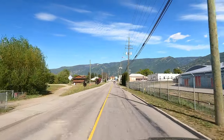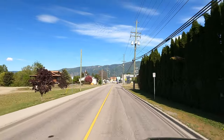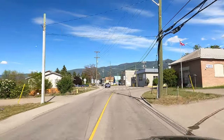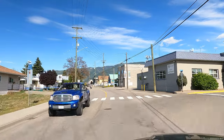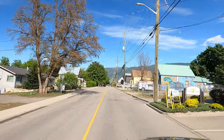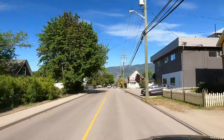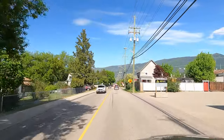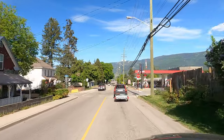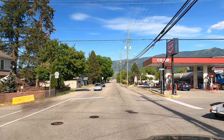On the right there, that's the IP grounds, the Interior Provincial Exposition grounds. They do that first weekend in September every year, usually. Don't think it's happening this year, but we'll turn down one of the main roads downtown here. It's called Okanagan Street, I think. Yeah, Okanagan Street. Just at this four-way, this will be where we basically end the video.